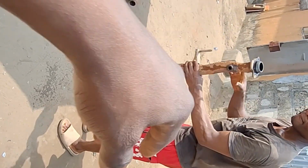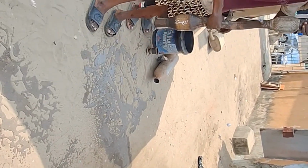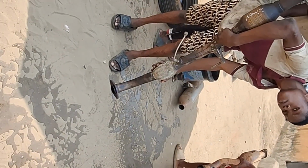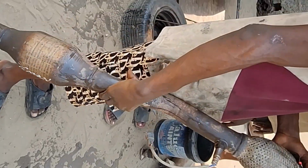Now turn this one upside down. You can see water comes out, right? Now turn this one upside down. You can see nothing comes out. So that's it. Our diagnosis is very clear.